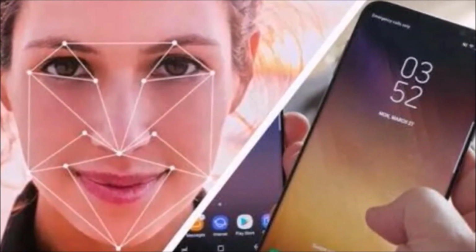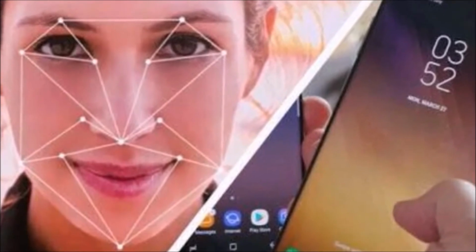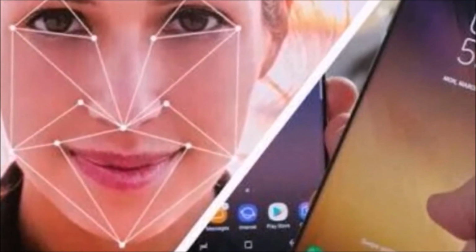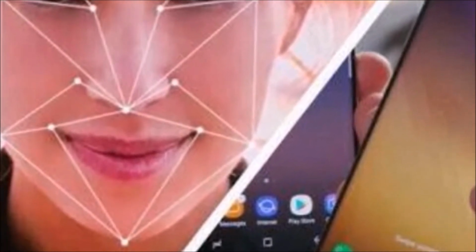The Samsung Galaxy S8 has a new facial recognition feature that lets you unlock the phone just by looking into the front-facing camera. It's actually faster than using a fingerprint. Fast face scanning. Authentication through facial recognition has been a feature on Android phones and laptops for years now, but this is the first implementation made by Samsung itself.